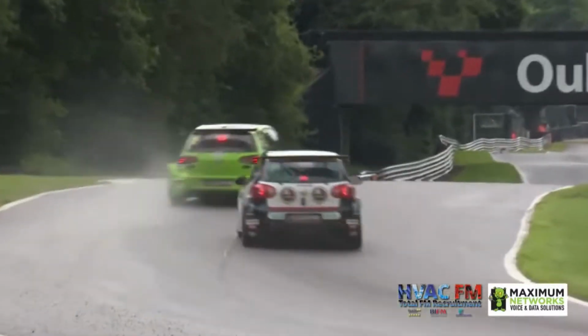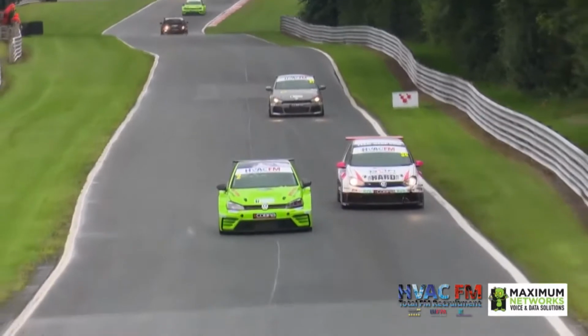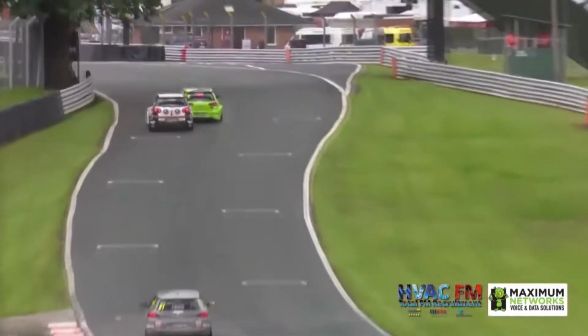Druids. Oh, Gilbert gets a bit squirrely on the entry. He's out wide onto the wet side of the road, and this is definitely an opportunity now for Ollie Brown, because Richard Gilbert was slow off Druids corner, has to defend into Lodge corner. So Brown takes the wide line in, cuts back to the late apex, carries so much more speed off the corner. They're almost level, and they're going to make contact.